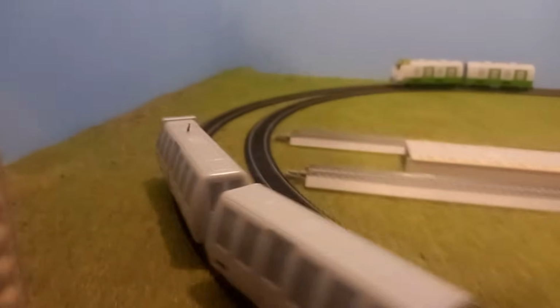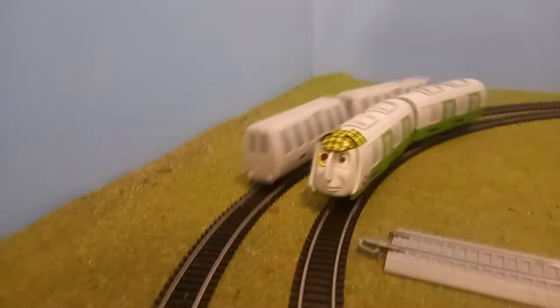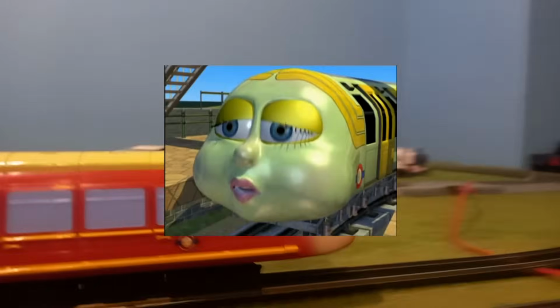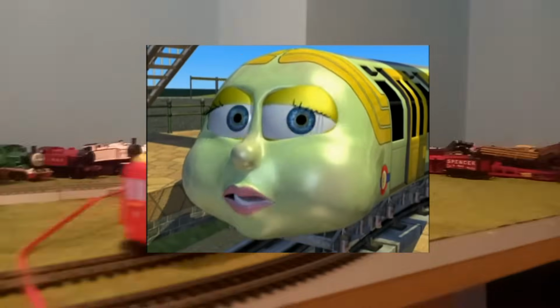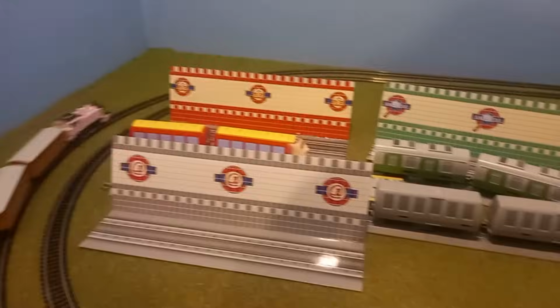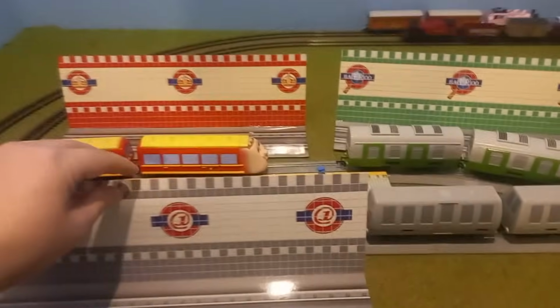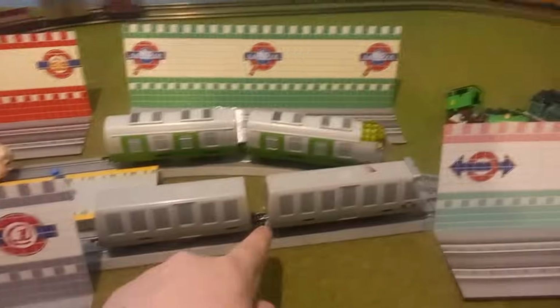These models run terribly and they are very poorly detailed and are just plain wrong. Like, why do they all sound like a swarm of bees? Oh, I've got such a headache! Something that's also pretty cool about these Ernies is that they come with these sort of tunnel portals which match the same ones that they actually have in the show. So I'm going to put them at the back of the set.